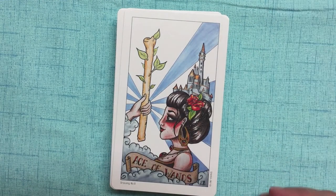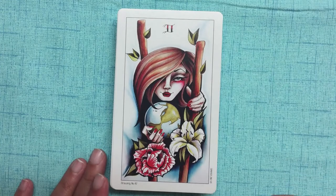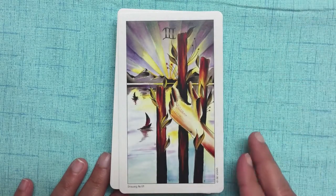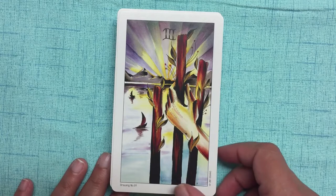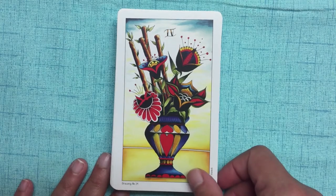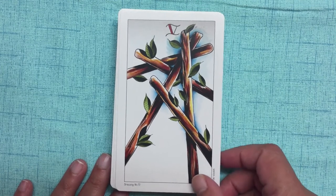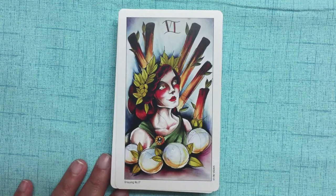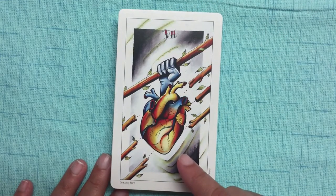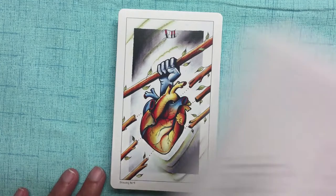Now let's look at the suit of Wands. We have the Ace of Wands. Two of Wands. Three of Wands. Four of Wands. This is beautiful. Five of Wands. Six of Wands. Seven of Wands. It's interesting that the heart sort of shows up here. And again, let's look at what the book has to say.